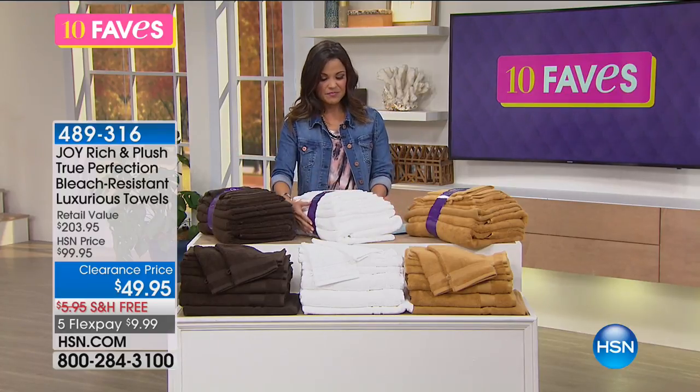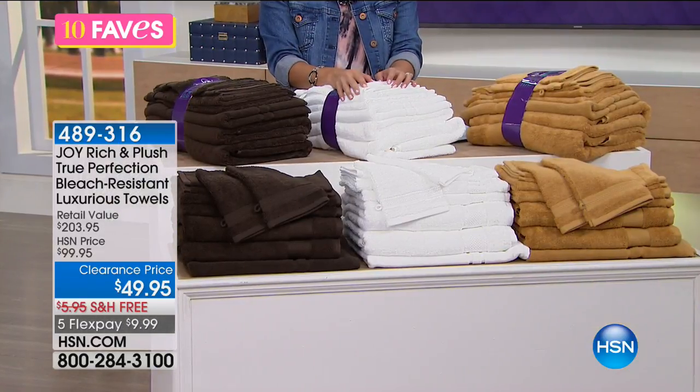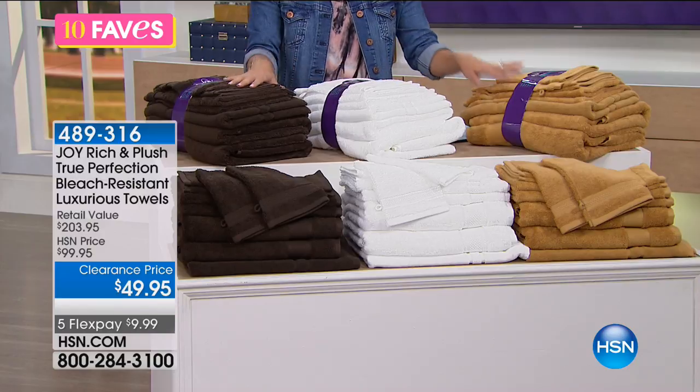These are just the smartest, most luxurious feeling towels. I mean, they're just absolutely amazing. And the colors are great.